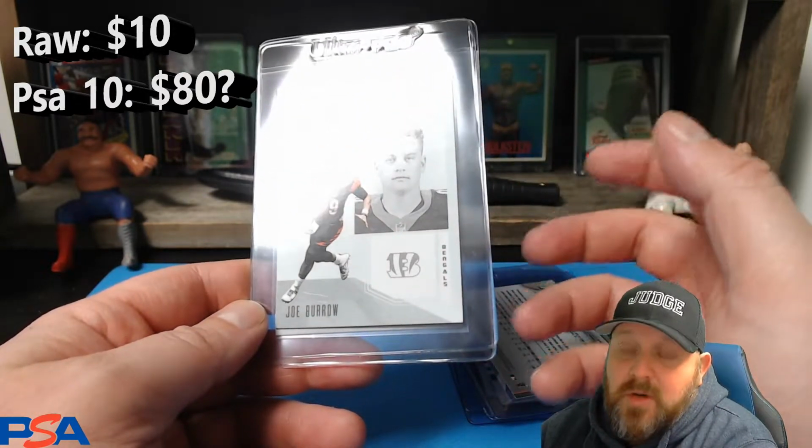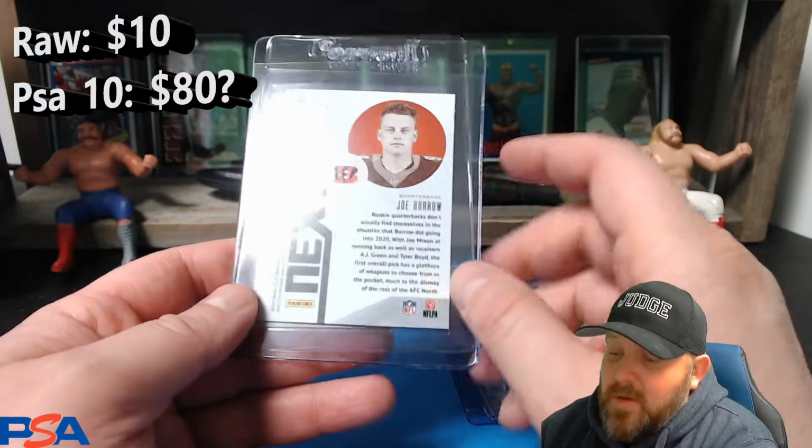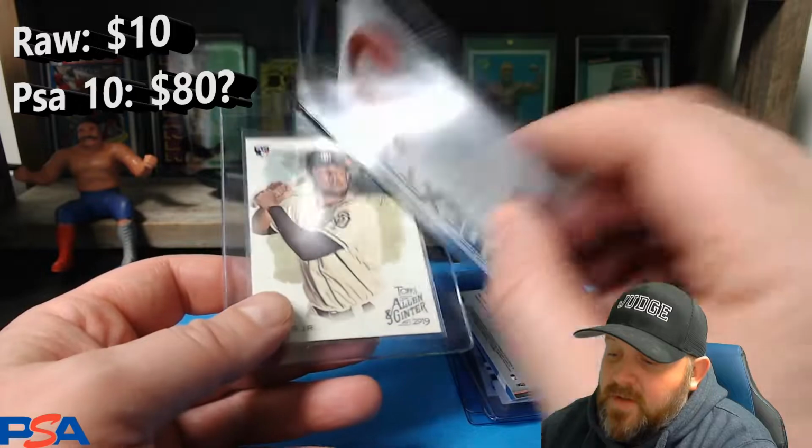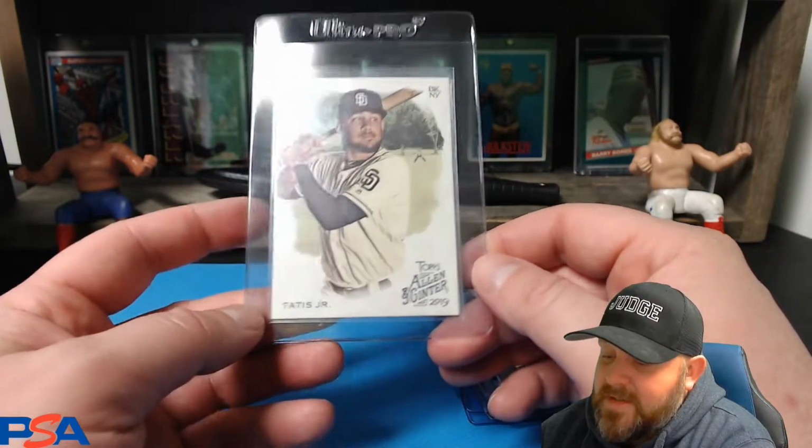I got this actually through doing a card break. It's a nice Joe Burrow. Obviously it's not one of his high-end ones, but it's just nice to have one of his cards. And then finally, I have a Fernando Tatis Jr.